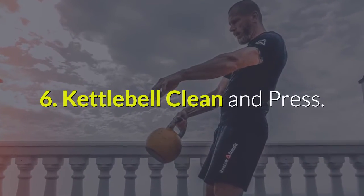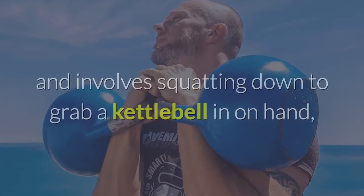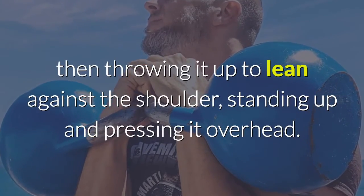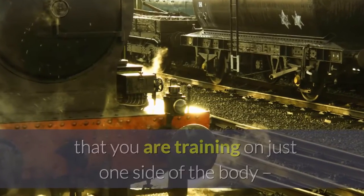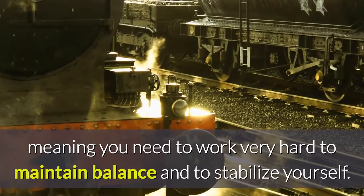6. Kettlebell Clean and Press. This movement is good in all kinds of ways and involves squatting down to grab a kettlebell in one hand, then throwing it up to lean against the shoulder, standing up and pressing it overhead. This trains a huge range of different movements, but what's perhaps most effective of all about it is that you are training on just one side of the body, meaning you need to work very hard to maintain balance and to stabilize yourself.